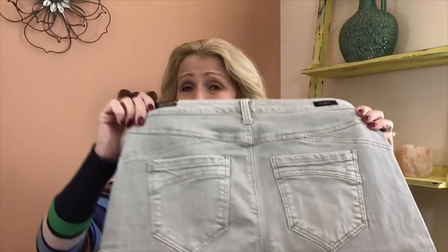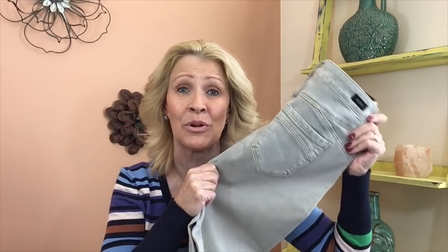So that is a style that I like, but you guys, I just purchased some very expensive gray denim, so I don't think there's room for these in my closet or my budget, to be honest, right now. So I don't know about these. I love Liverpool. They tend to fit me pretty well. And what do we have? L&B Denim. Okay, that's a brand I'm not familiar with.